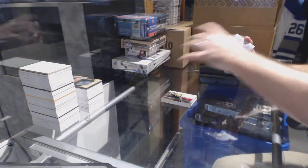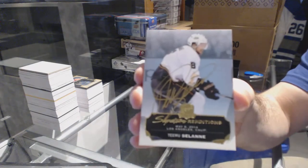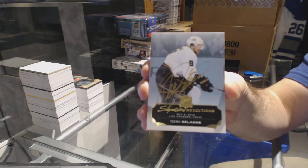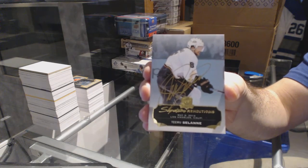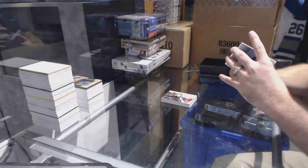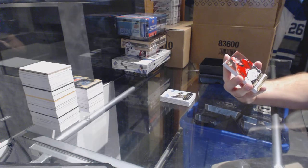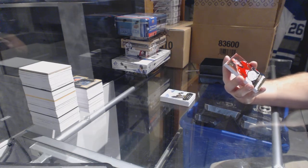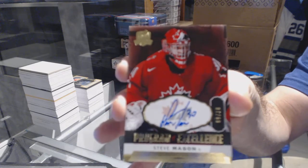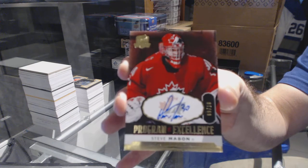For the Anaheim Ducks, signature renditions, Timo Soderlund. We've got for the, I'm trying to remember what team, sorry, I don't know why I just go blank right now. Someone can help me with this. Number 9 of 10, Program of Excellence, Steve Mason. Why did I just go blank? Steve Mason.